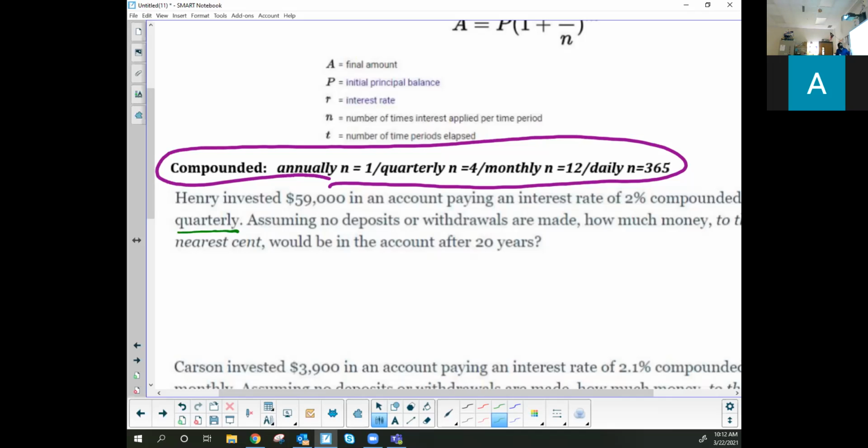Thank you. So actually the hardest thing about Delta Math is how you have to answer it. It changes. I was going through some of the problems. The first one is rounded to the nearest cent. By the way, this is after 20 years. So these are the important numbers. That's going to be the trickiest part.